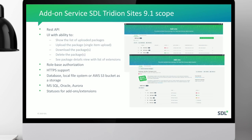I already mentioned that you will be able to see the status for the add-on and for its extensions. And we allow you to store a custom configuration file per add-on. Basically, it means that you will be able to store any add-on specific data for the environment in this custom configuration file. For example, you can store search endpoints for live and for staging DXD environments, or you can store some group information or user information for the event system.